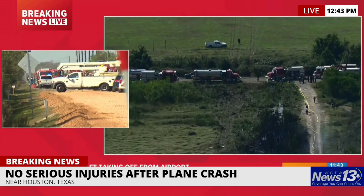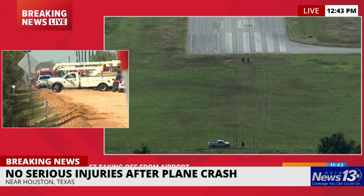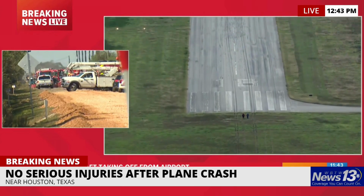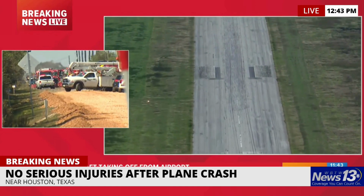But again, a pretty miraculous situation when you look at the size of this plane and how big those flames were, that no one was seriously hurt and there were no fatalities from this plane crash. Truly amazing. Our reporter on the scene, David Gonzalez, they're keeping him a safe distance from the wreckage. But what can you tell us now, David?